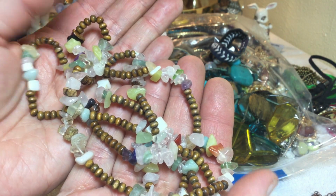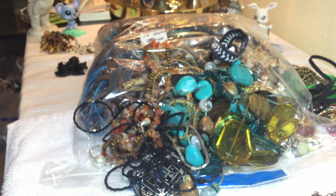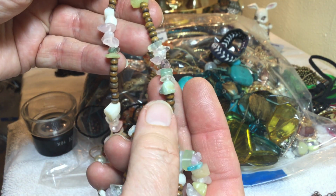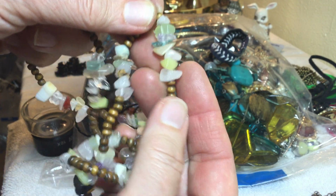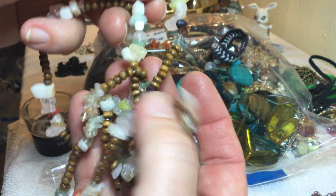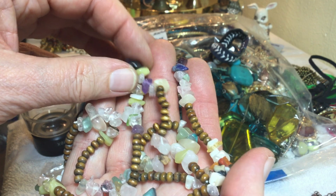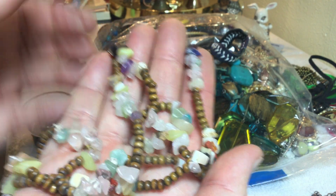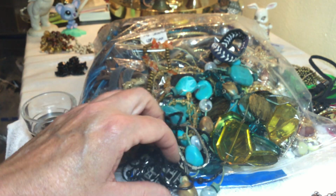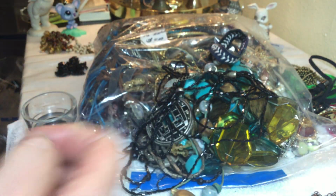Look at all these. And is this, I think this is wooden. Yeah, the little beads are wooden. And then we've got all kinds of little chips, light colored ones. Don't know what they are. Some amethyst, some yellow jade maybe. Pretty. Piling up back there with Shelly. I'm happy with this bag. It's been a lot of fun.